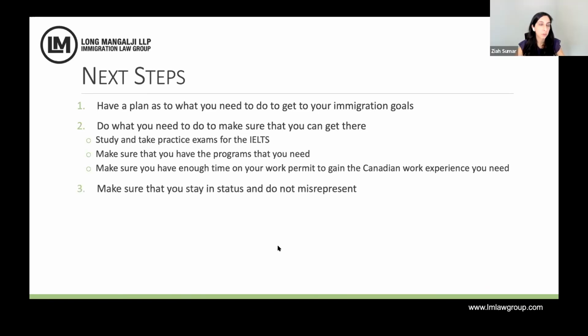We talked about this one really early in the presentation. It's really important that you stay in status while you're here in Canada. Know what the conditions of your permits are, and make sure that you are complying with them, because it is important that the time that you spend here in Canada, you do keep your status, because that does affect, of course, the ability to apply for permanent residence later, and get your citizenship if that's your end goal.